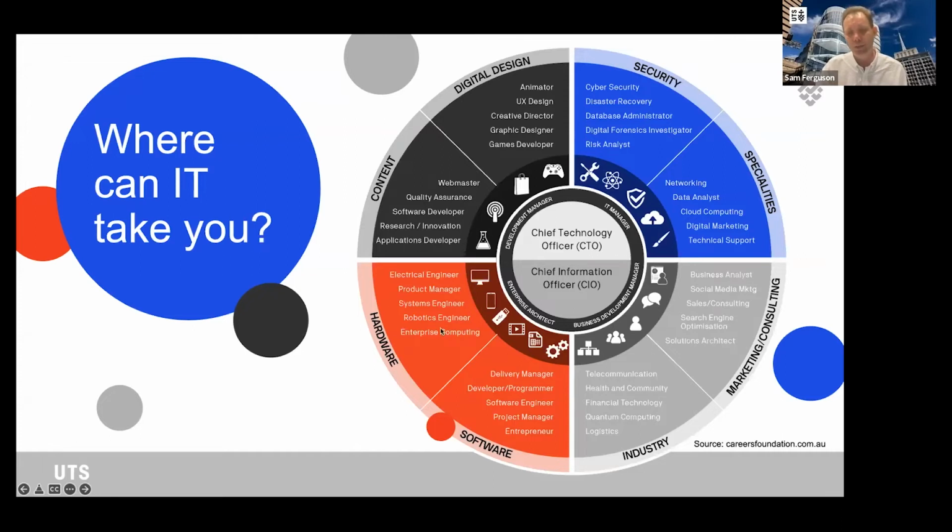Now, the last two, the ones in red, they're very common and they've existed for a long time. So hardware, enterprise computing, systems engineer, electrical engineers, they're traditional IT roles and engineering roles. And software engineering has also been around for some time. And that's sometimes what we think of when we think of IT. But what I'm trying to show you here is that there's a huge range of things and there's a lot of new roles always coming through.